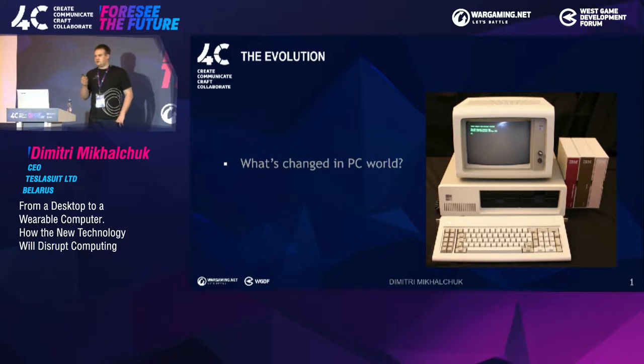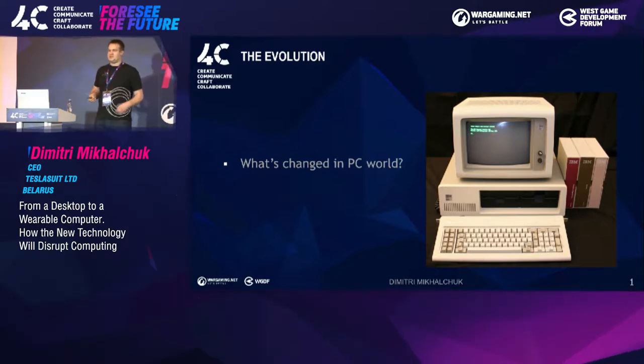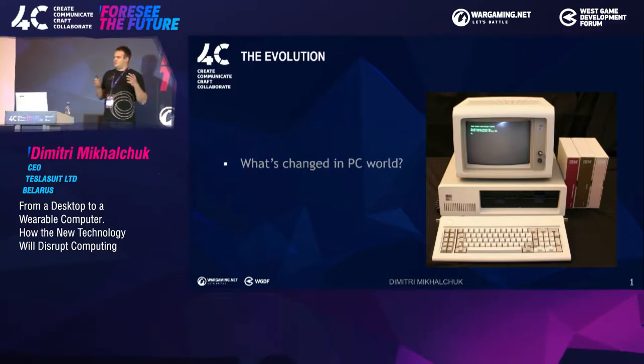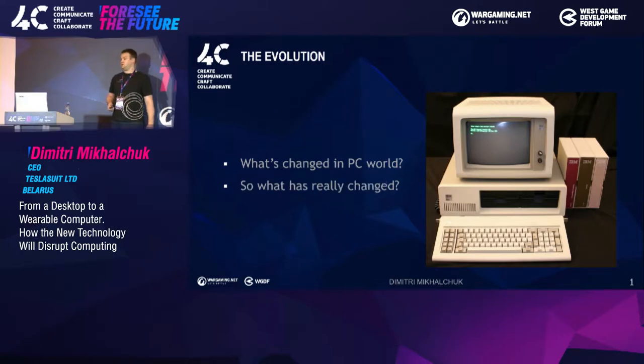We all are used to the idea that personal computer is something that sits on a desktop, on the table. Now, we've seen not much of a change in terms of personal desktop computer. We did get a few more megabytes of RAM, a few more cores, larger disk space. But overall, the computer hasn't changed. The format hasn't changed. We still have the keyboard, the mouse, the classical monitor, and the box sitting on or under the desk. But what has really changed in personal computing?